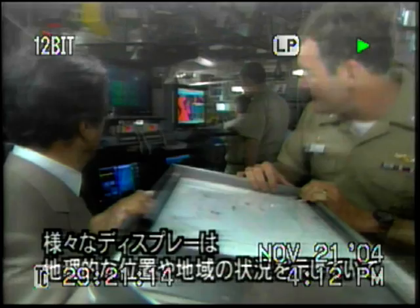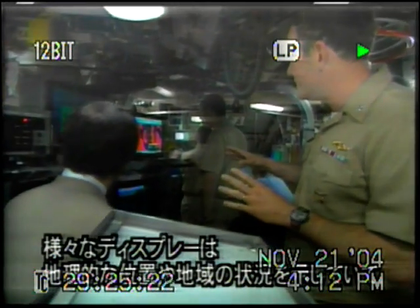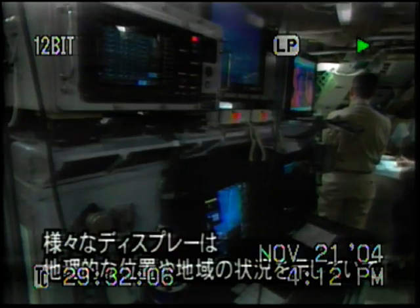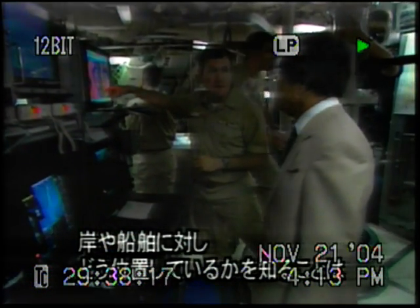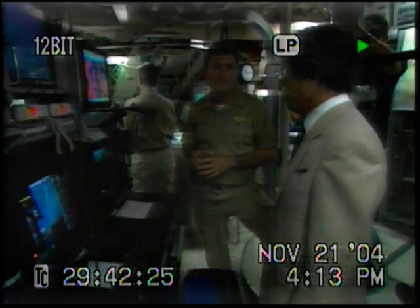We have a variety of displays here. We have a display over here which is quite nice because it has an overlay of ship's position with the geography or the chart of the area that we're in, so that we can see exactly where we are, you know, relative to land and then also relative to other ships that might be in the area. And that's obviously very important to maintain the ship safe.